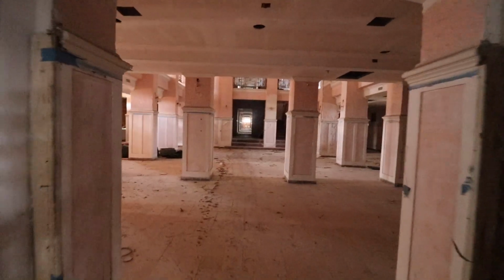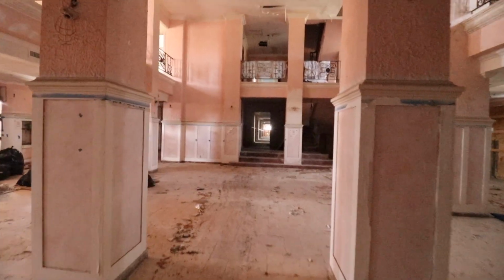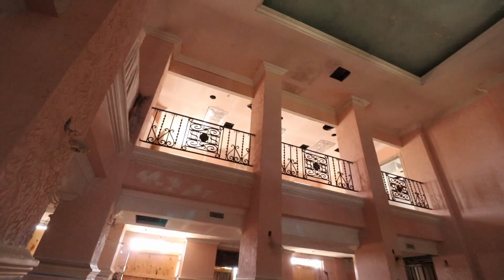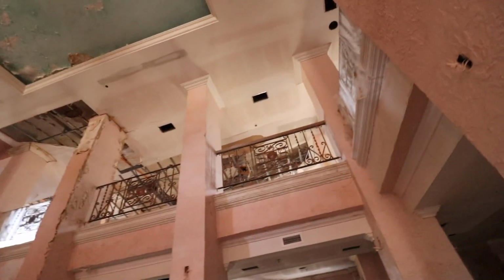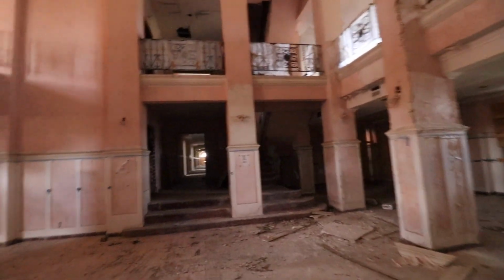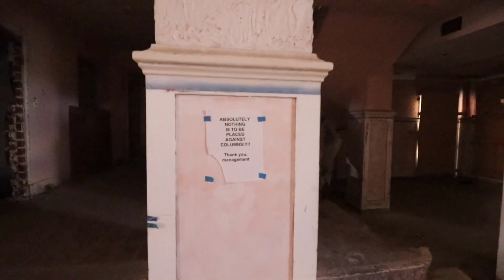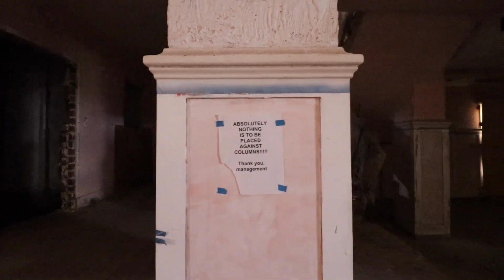Oh my gosh. This is so pretty. This is my favorite place of this hotel already. Such a beautiful balcony and just well designed. Up there is definitely caving in, so that is sad. Nothing to be placed against this column. I wonder if this place is unsturdy in certain areas.